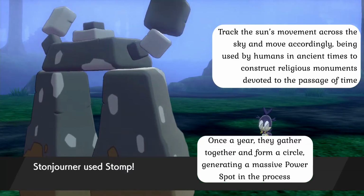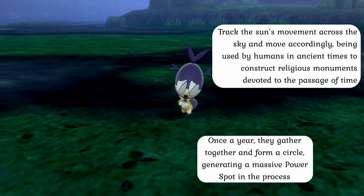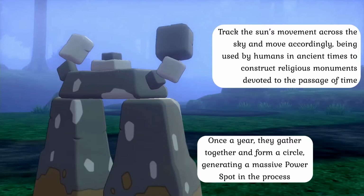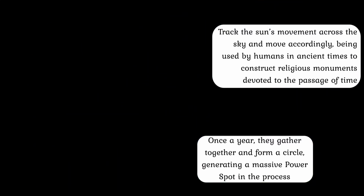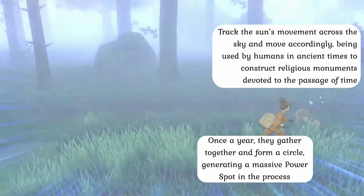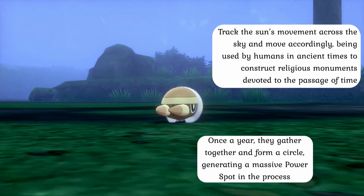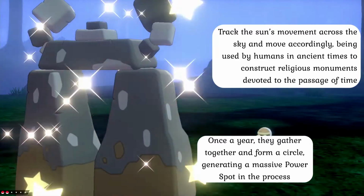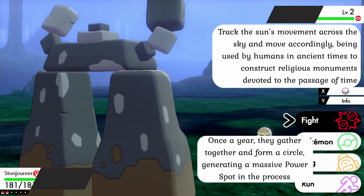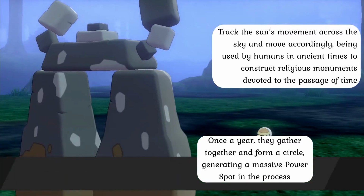Moreover, once a year, these creatures will gather from across the Galar region on a specific date and time, seemingly coming out of nowhere, either from vast distances away or from out of sight, and will form a circle with their bodies. Why they do this is uncertain, but it is noted that when they do this, their powers combine and generate a massive power spot that radiates energy everywhere, energizing the local area to the point where it creates a thermal spot that can be seen with the right imaging systems.